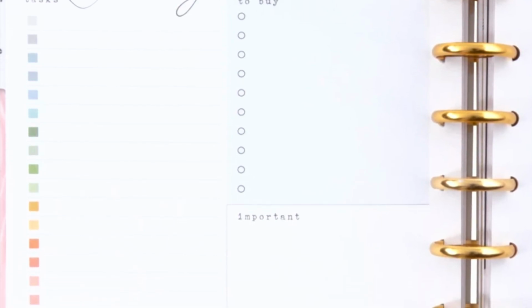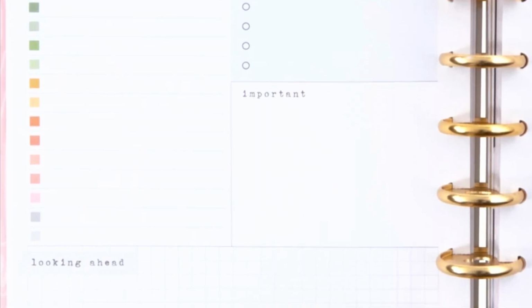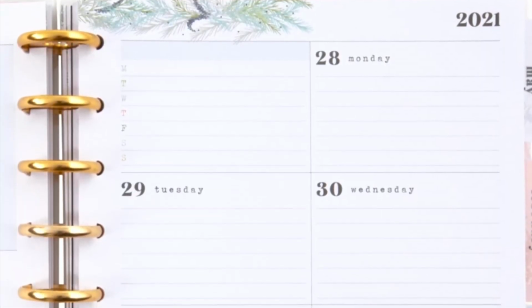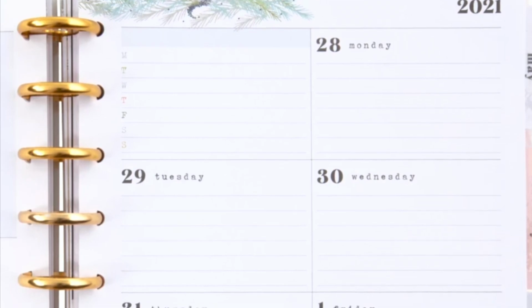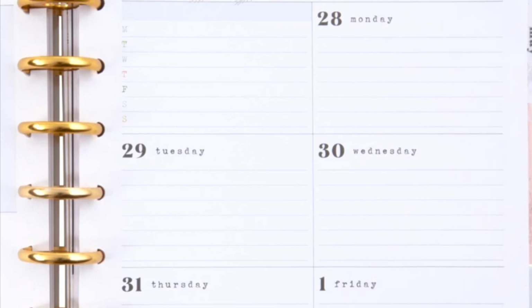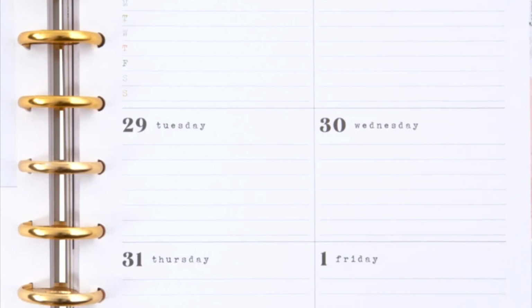This is the dashboard layout. Now the dashboard layout is a little bit different. On the left here, you have a section that you can write pretty much all your to-do lists and whatever you have coming up for that week. And on the right side, there are these smaller boxes where you can write daily to-dos, different assignments you may have, errands, appointments, and things like that. So it is a very versatile layout because on your left side, you can put whatever you want. You can decorate, you can plan, and then on the right side, you can put your actual to-do list or the things you have to do for the week. So I think this is a very versatile layout.